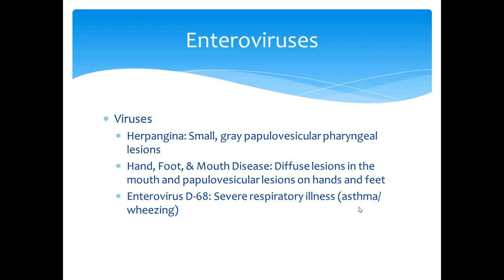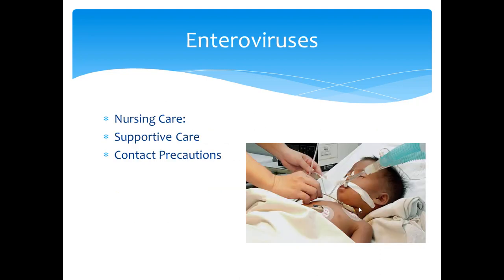Some other ones, the herpangina, small gray papulovesicular pharyngeal lesions. Don't worry a whole lot about that one. The enterovirus D68, you might hear some of that, but that is a severe respiratory illness that mimics asthma with the wheezing. So just make sure you're familiar with, for sure, hand, foot, and mouth disease, and then keep enterovirus D68 in the back of your head. Like I said, it's treat the symptoms. These kiddos are on contact precautions. Really, they are not generally, unless it's the respiratory one, the D68, going to be treated in a hospital. Hand, foot, and mouth disease is an illness that they treat at home and basically quarantine the family and let it run its course.